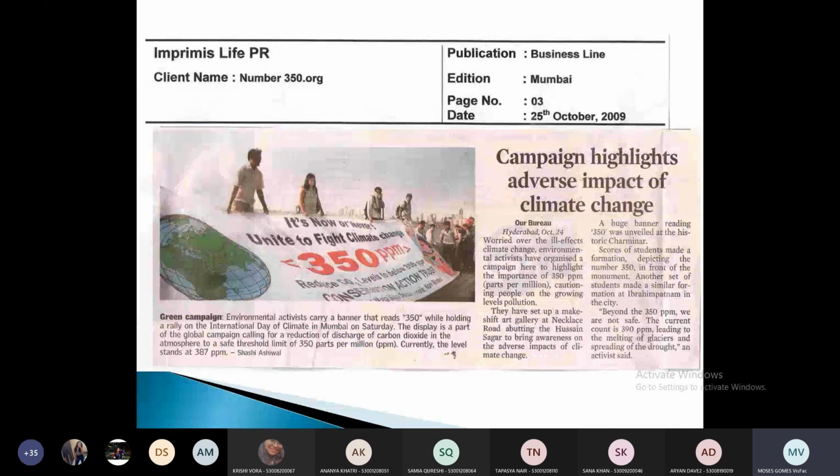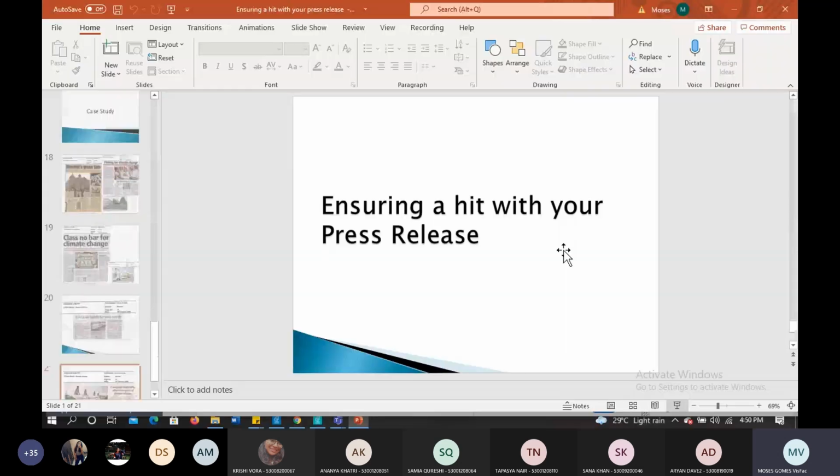So the climate campaign highlights the adverse impact of climate change. We distributed the press release, but a lot of journalists were also coming there and talking to a lot of people and activists about their thoughts.